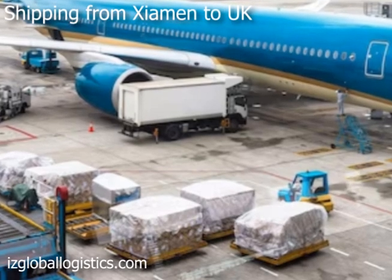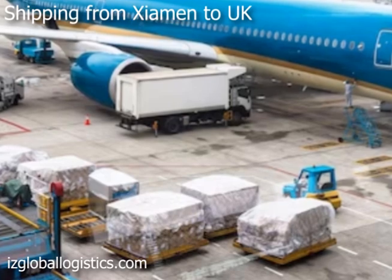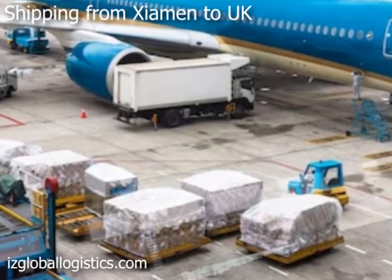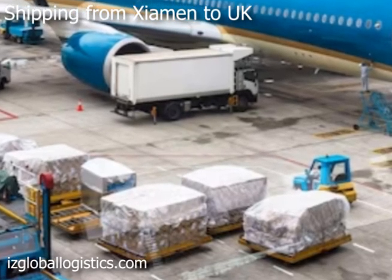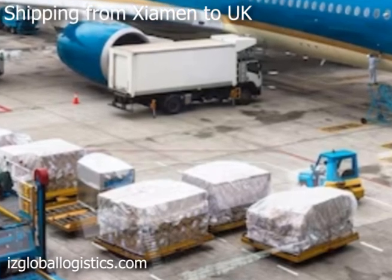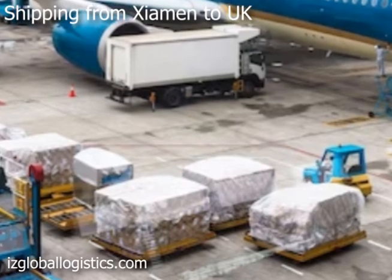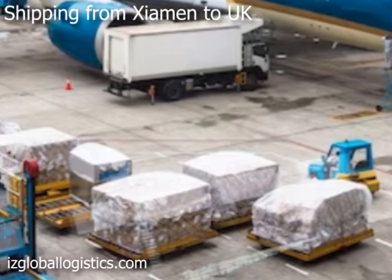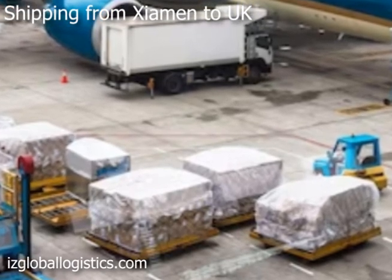Because our departing airport serves the entirety of Xiamen, this form of transportation is quite practical. The weight and amount of the products affect how much air freight will cost. Compared to other shipping methods, air freight is often more costly. For smaller shipments that won't fit in typical shipping containers, air freight is, nonetheless, inexpensive.